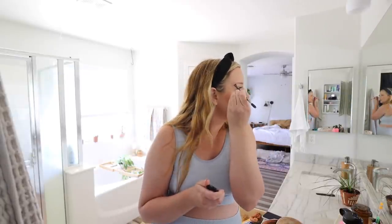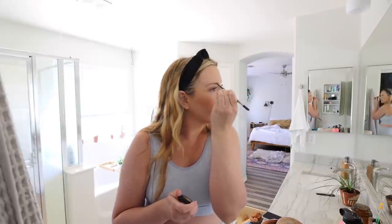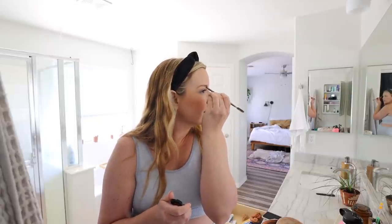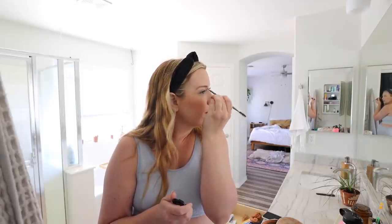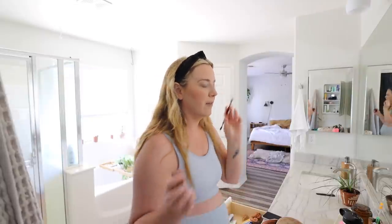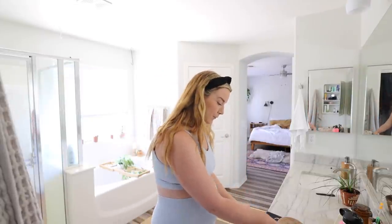I've actually been thinking about doing microblading now that I've done the lamination and tint thing a few times. I think I want something a little more permanent, but I'm also scared that the sort of feathery brows are gonna go out of style and then I'm gonna look weird.